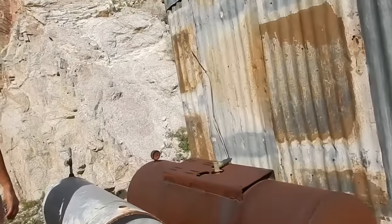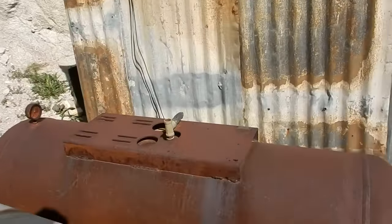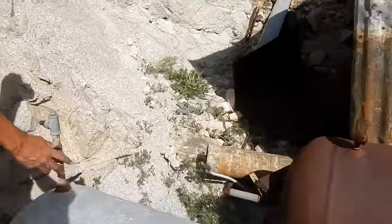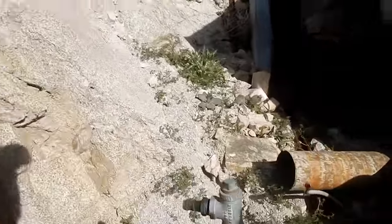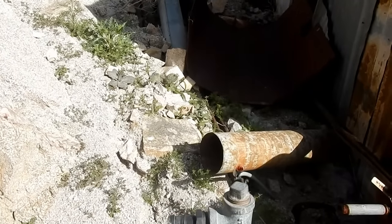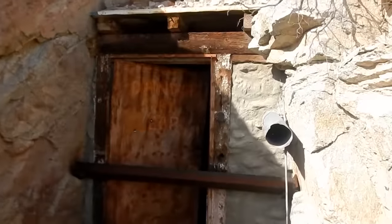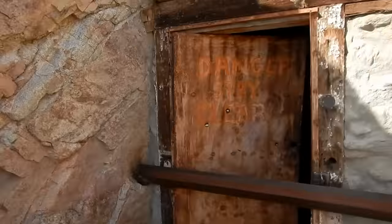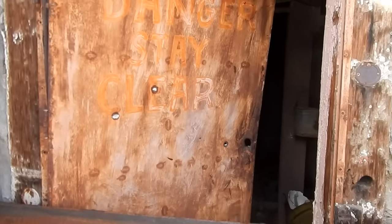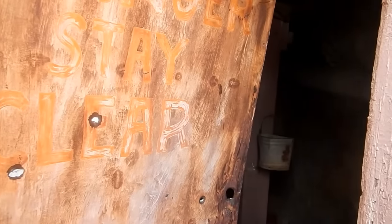Here are a couple of tanks, air and/or water, both. Valve still work? Yeah. Not really. Here's the portal. Danger, stay clear. It's got a big bar across it. It's open.